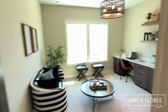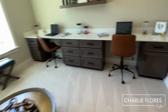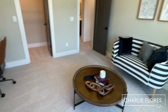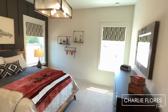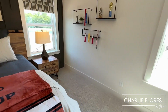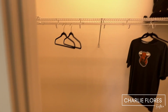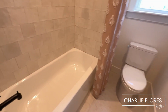All right, and here we have bedroom 4. So it's set up as a nice office. Here you have a nice size closet. And this room is 13 by 13 feet. We're gonna check out bedroom 5 over here. And this one is just shy of 13 feet. Similar in size, nice size rooms. Over here we have the closet. All right, and then we have the last bathroom upstairs. Double vanity. You have your shower.